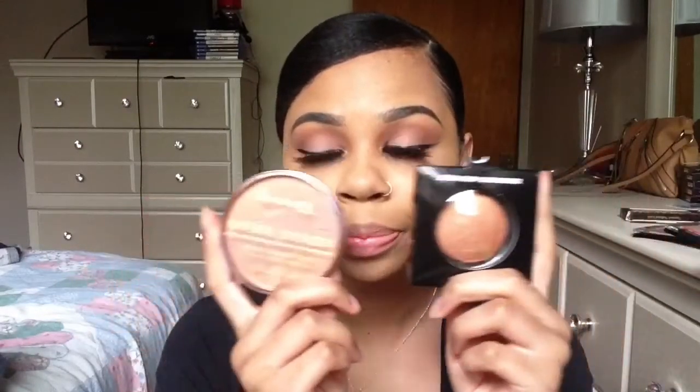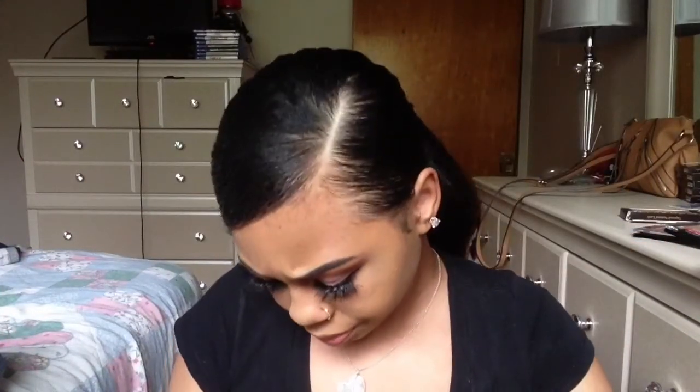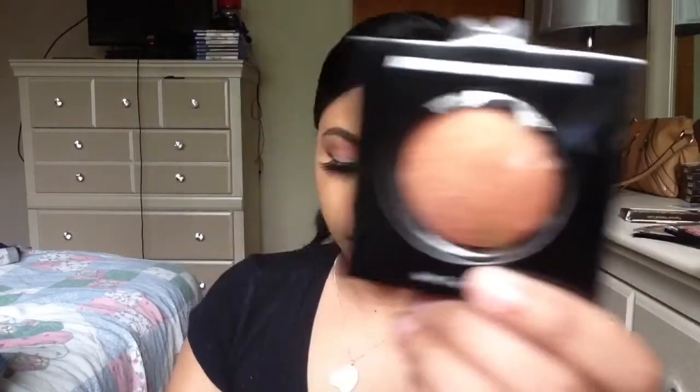Alright, so I got some bronzers. I never used bronzers. I only did contour. But I want to try these. I don't know which one I should use though. This one seemed like it has more like a red undertone. This one just like a brown. I'm just gonna open them up. Yeah, they haven't been open either.